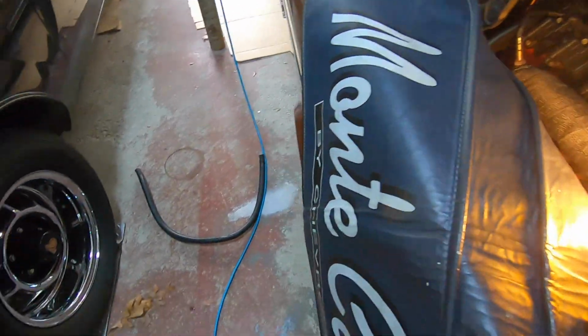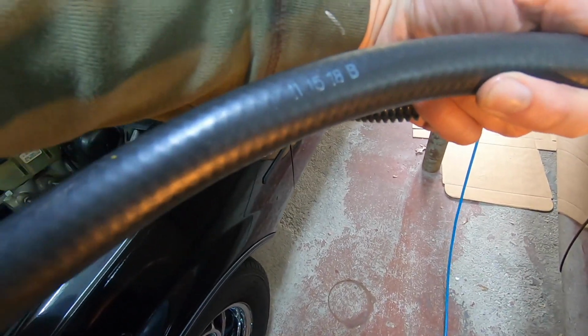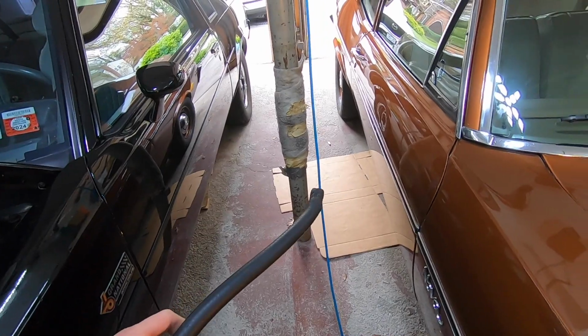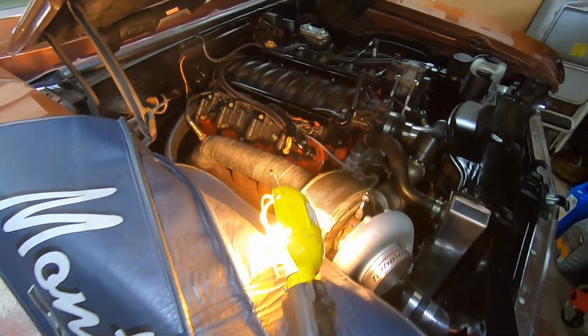The hose that was on there is dated 2018, it looks like. So 6 years or so it lasted. So we'll see what happens for this next round.